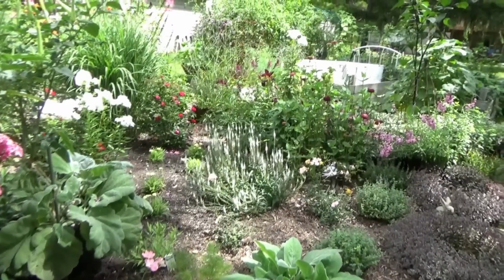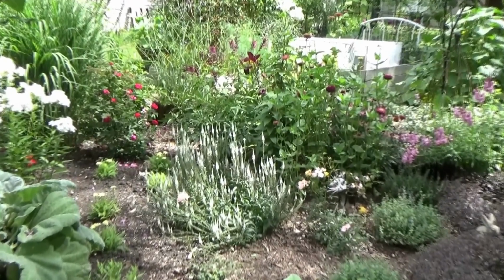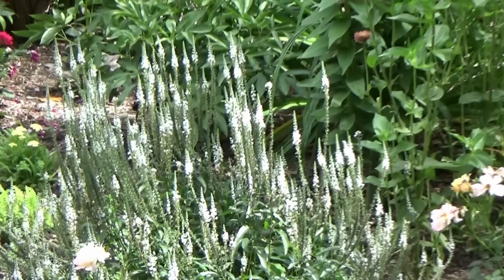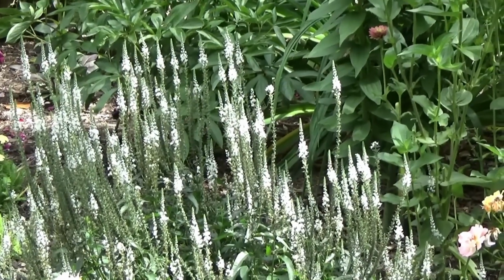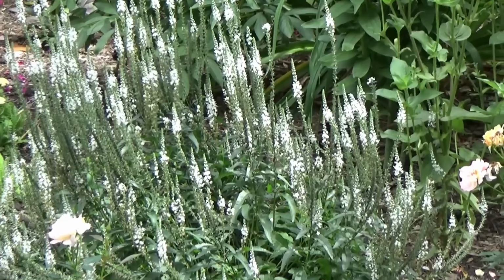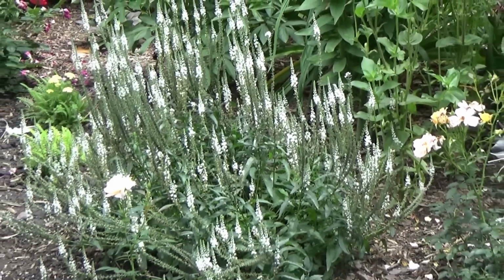Yeah, this is lovely. I just love watching the bees. The White Wands veronica. That's just one plant in there, and I think I'm going to split that a little bit later, probably mid to late August.